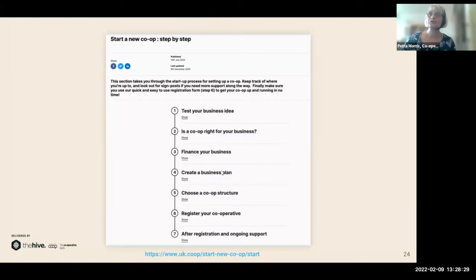And finally, once you've done all of those steps and you're ready to register your cooperative, you can do that through our online digital service, which again has been subsidized through the High Business Support Program and the Cooperative Bank.